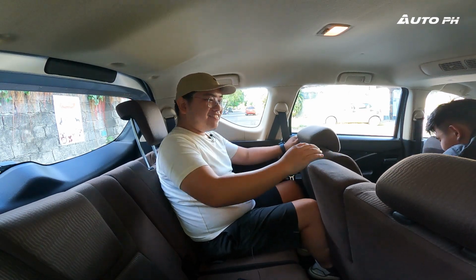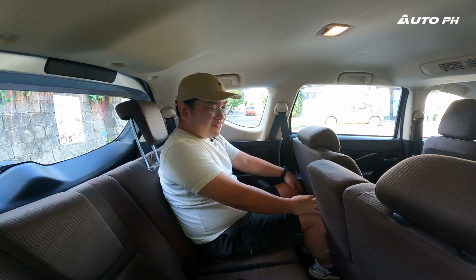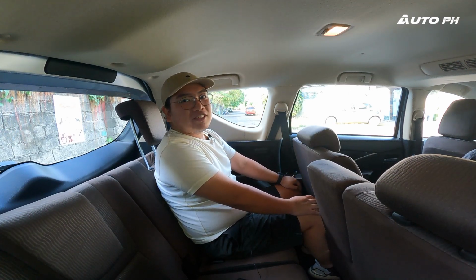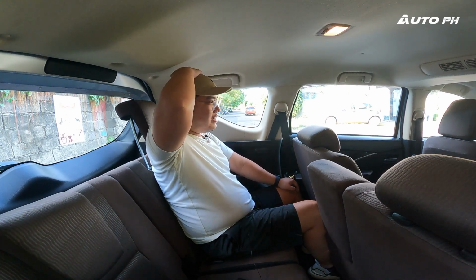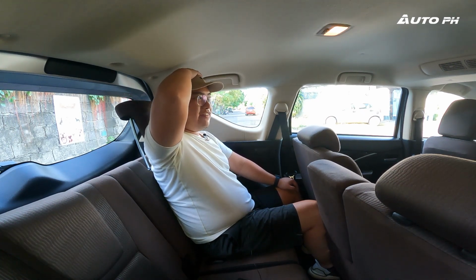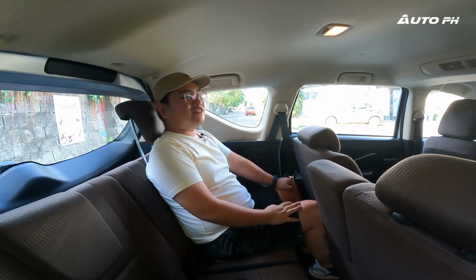There we go. So with the second row seat forward, I do have lots of space, so I have a decent amount of leg room, knee room, pretty good. Then of course headroom, I forgot to mention, it's pretty good as well. So my head's not touching the ceiling, but maybe if I wasn't wearing this cap, my hair would probably be touching, but right now it's actually okay.